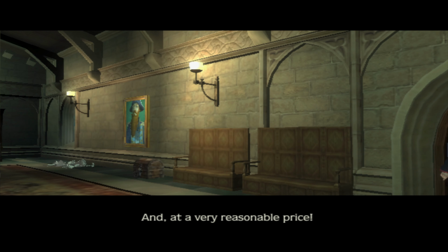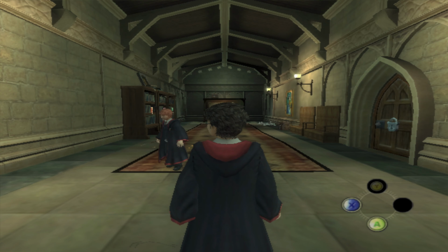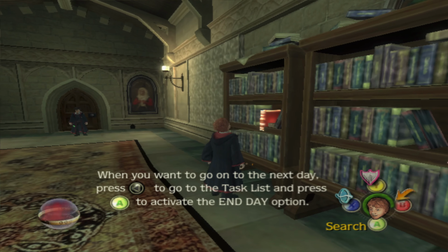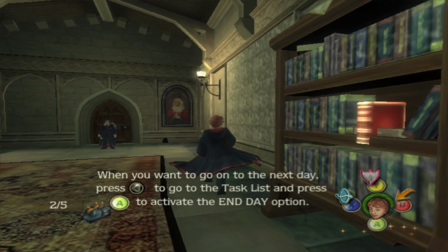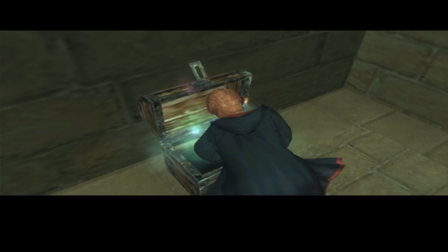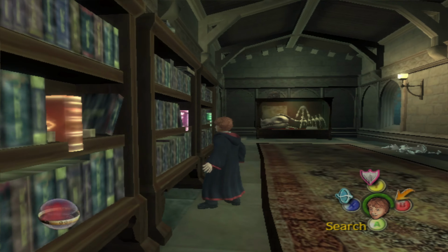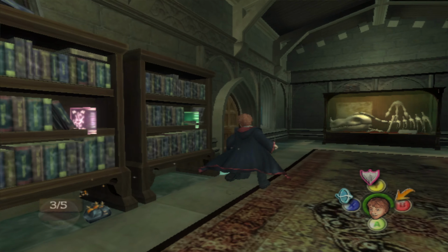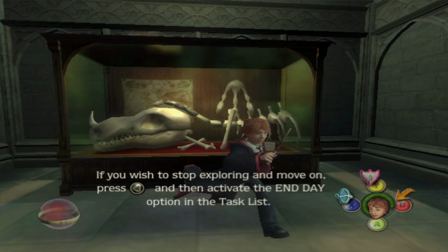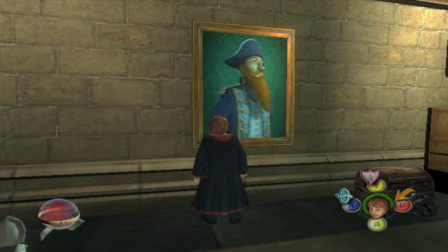And at a very reasonable price. Hey, look! Your memorial's flashing. Do you want to have a look at your task list and see what it means? Thought so? We've done everything we needed to. I can't think of anything else to do. This place is looking a bit of a mess, don't you agree?